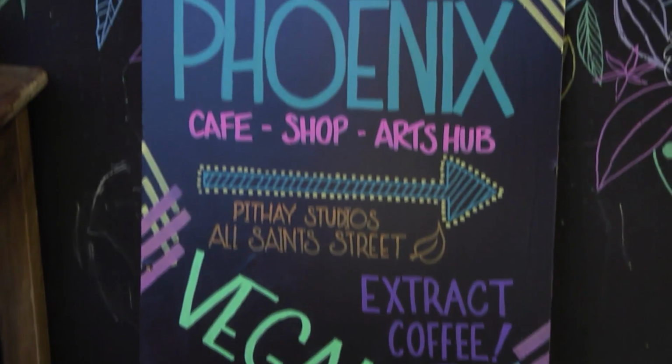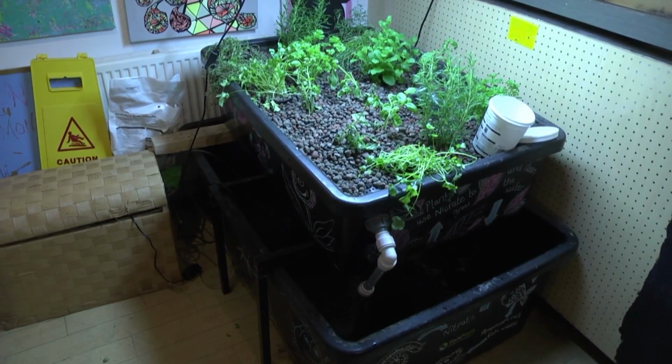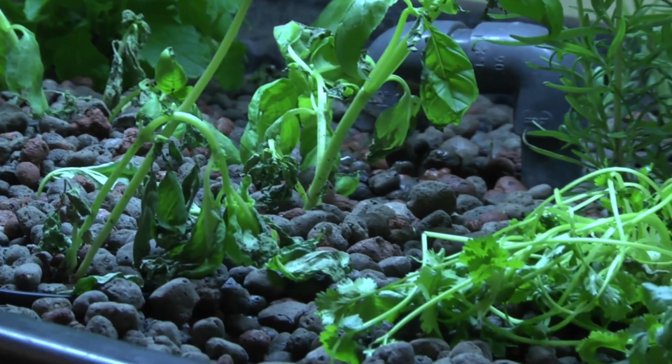So Alice from the Bristol Fish Project had a studio upstairs above the cafe. So I started talking to her and she suggested maybe us having an aquaponics system in the cafe to feed the cafe. We already use waste food, so it was a good way to kind of incorporate that.